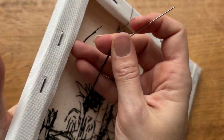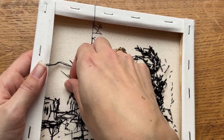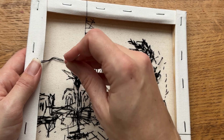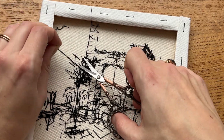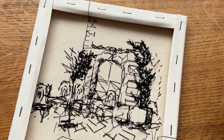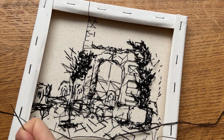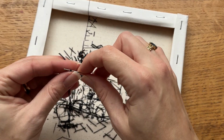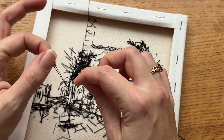All right, I'm going to attach it on the back. I just do a very easy knot on the back. I try not to think too much, maybe that's why I'm rambling, but it's about being guided by intuition. I'm actually going to try to keep four strands of this, if I'm able to thread the floss. Yeah.